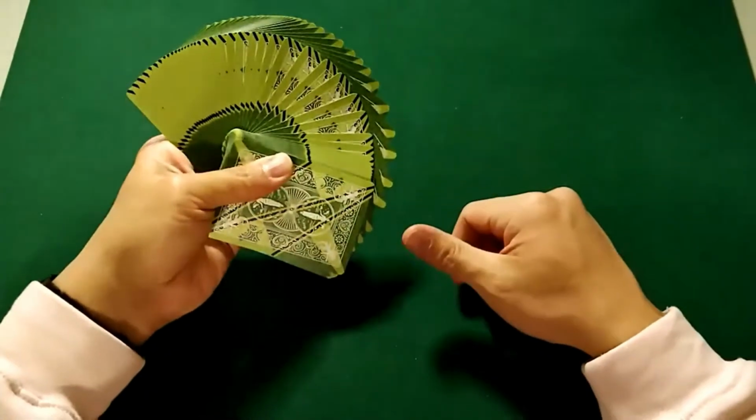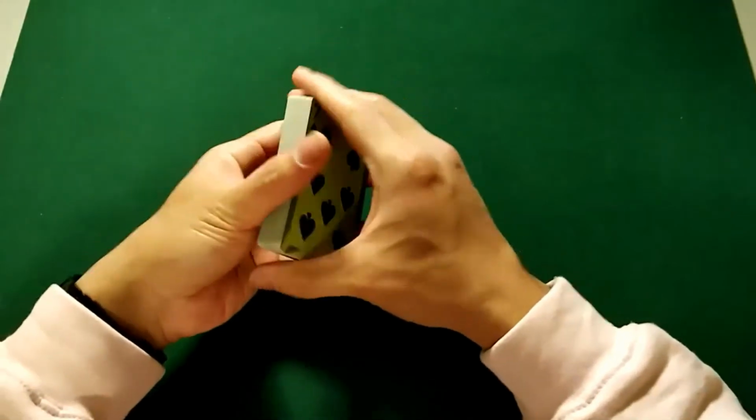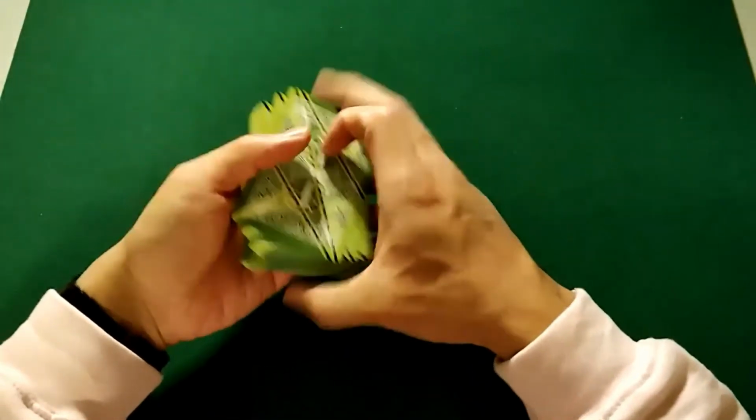Check this out. Look at the spread. If you create this nice little fan, look at the spread. The distinction of the light and dark greens. They're sick. Don't sleep on these guys. These are one of my favorite looking green decks right now. Anyways guys, back to the tutorial.